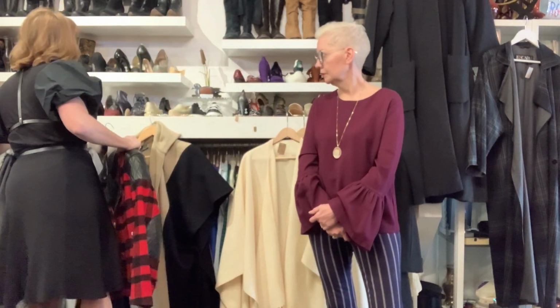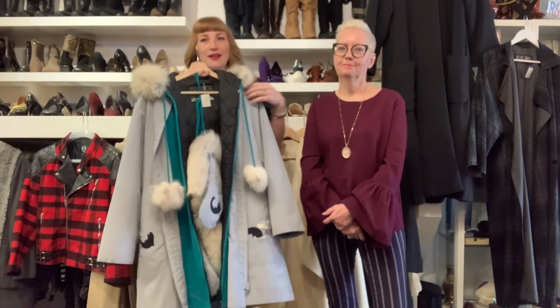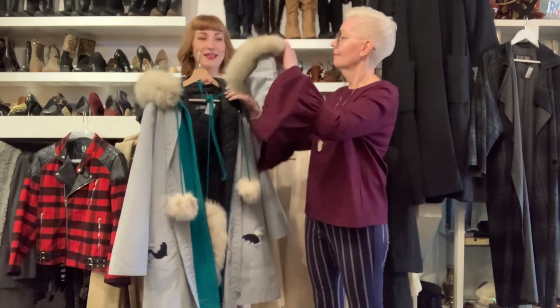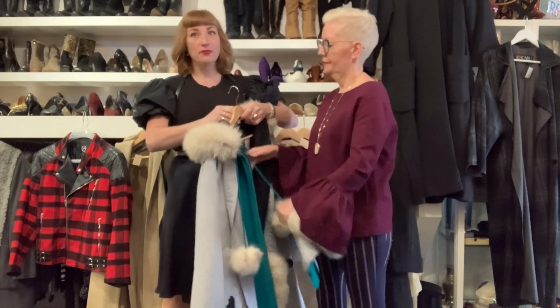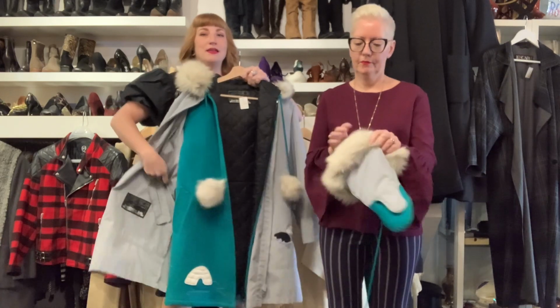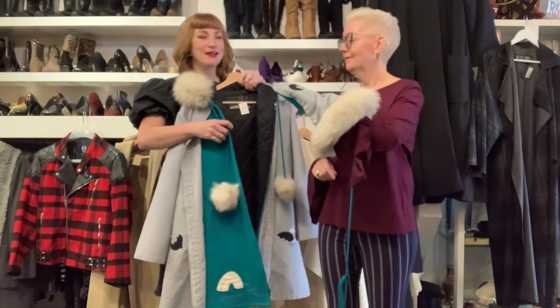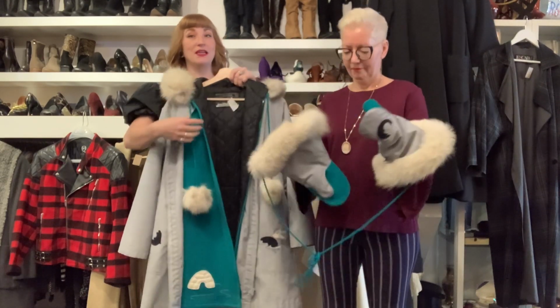Okay, let's just totally... I have all these coats, all about eras, and it has mittens that match. Let me take those off. So this is, of course, a parka, which is very Canadian. And it has the two separate pieces. They never come with matching mittens, and that's pretty spectacular.